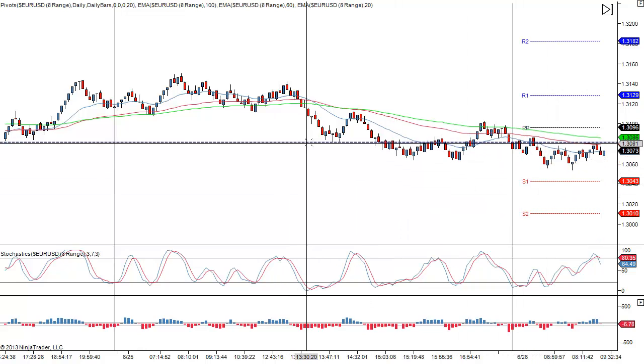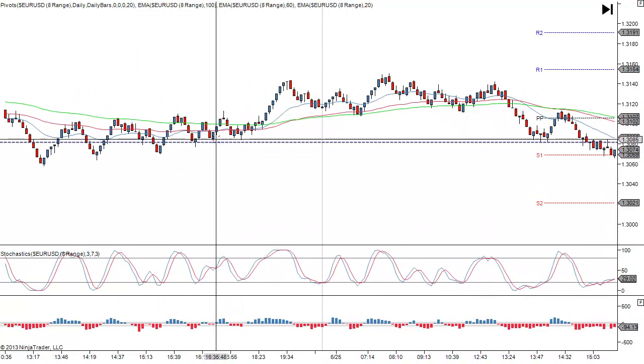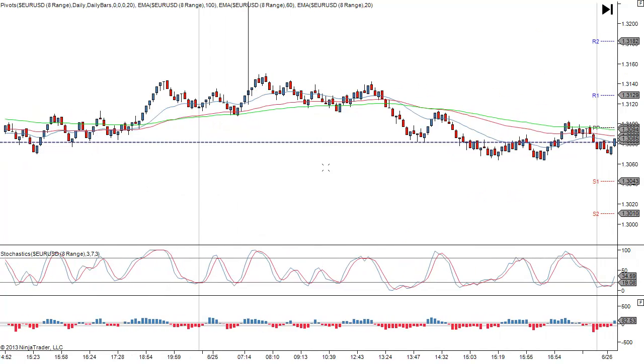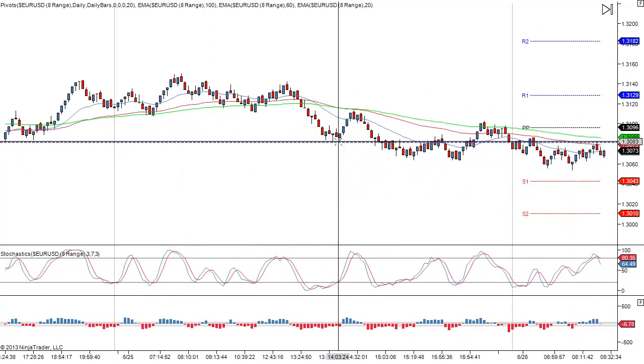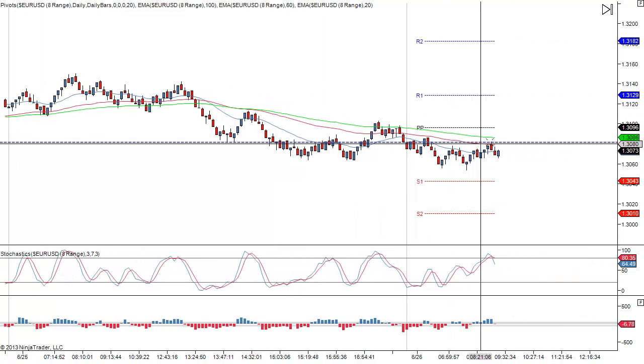But the level that we're trading from is a nice level, as you can see here. If we look left as well, we've got some support there from the previous day, some very, very big support there yesterday. And then obviously it's acting as resistance today. So let's see what happens.